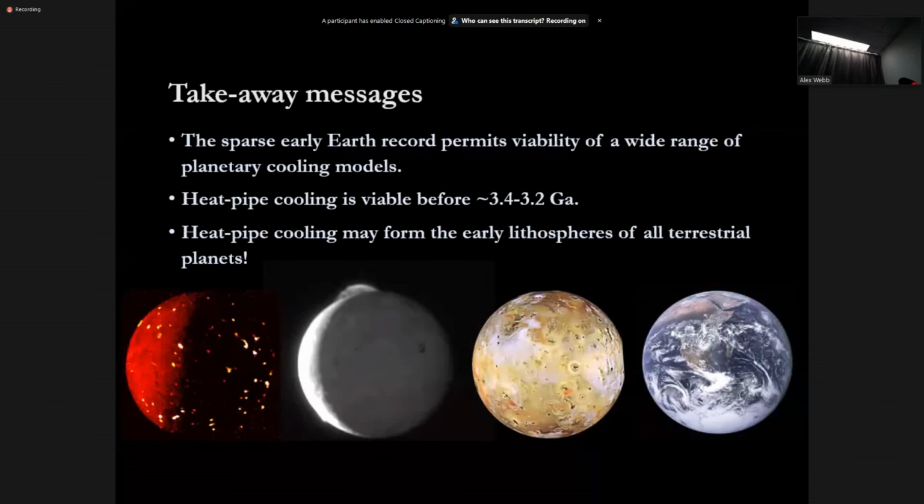Are there any questions? When did plate tectonics start? Is a big question. Lots of people debate. I'm an editor for a journal, and I get papers all the time that say 2.5, 3.2, 3.8. Lots of different ideas.